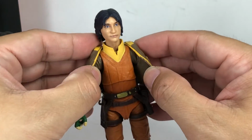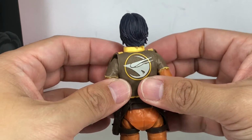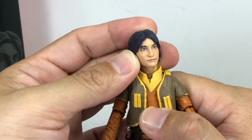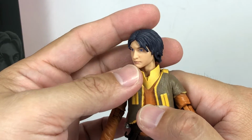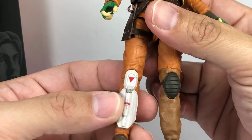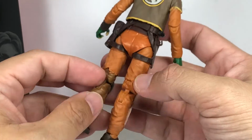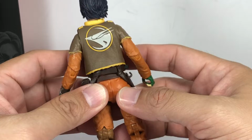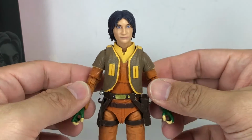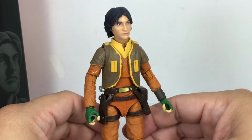What I do appreciate about the holster for this figure, it's not glued onto the hips. That's nice. He's got his vest or his jacket, a separate piece right here. Fantastic head sculpt, like I said. Very nice. It could fit well with your other Black Series figures. It doesn't have to be too cartoony. Yep, they got the detail right down to his trooper armor, knee pads. Even the color I thought was pretty nice. This is how Ezra was found by Kanan and Hera and the rest of the Ghost crew.